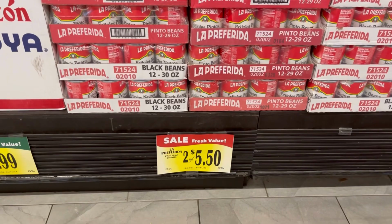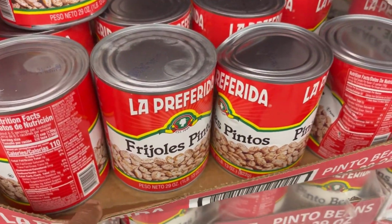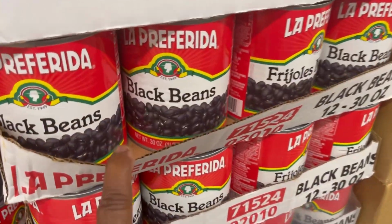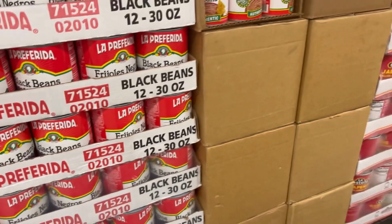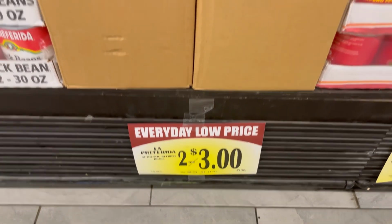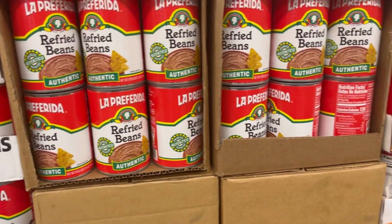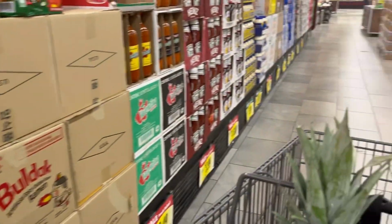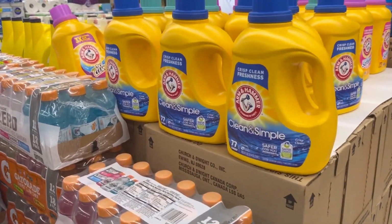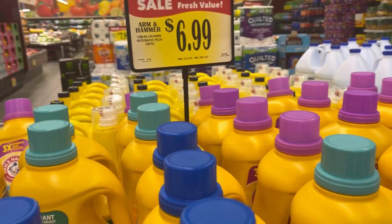Okay, 2 for $5.50 on these beans. They got some black beans, pinto beans. Then they got the smaller cans down a little further. This store is fully stocked. These are 2 for $3 for the smaller cans, y'all. But yeah, look, y'all can't see it, but this store is full. And I'm just walking in, y'all.